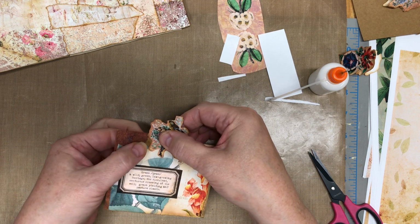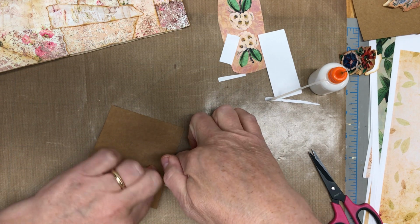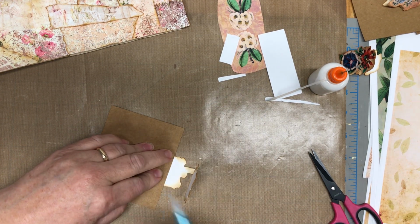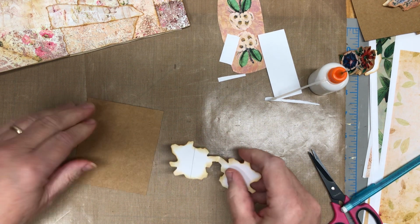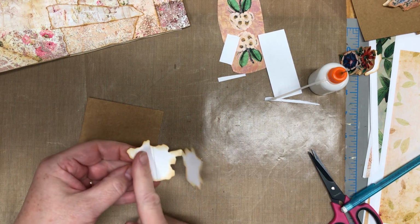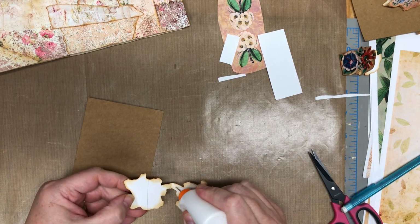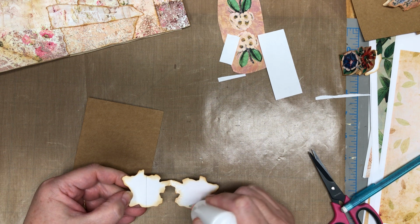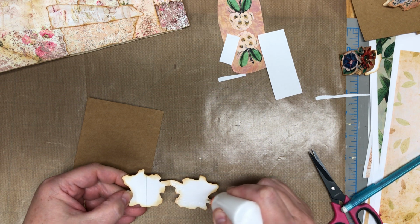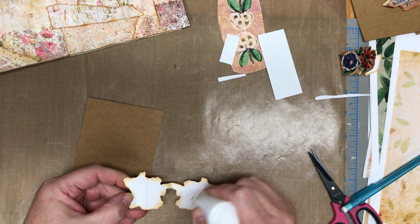I'm going to hold the front and just put my finger under the back part of it. I'm going to flip it over and lay it down, because I can't tell you how many times I've glued these things where they don't belong. I don't want glue there. I just want glue here. So all I'm going to do is glue on this side, which is technically the back part of the tag. So that's all I'm going to do here.